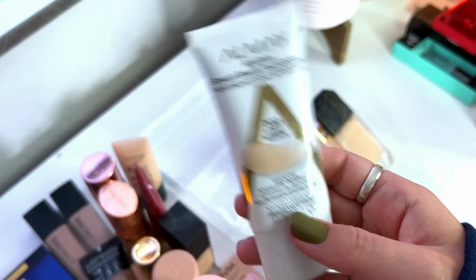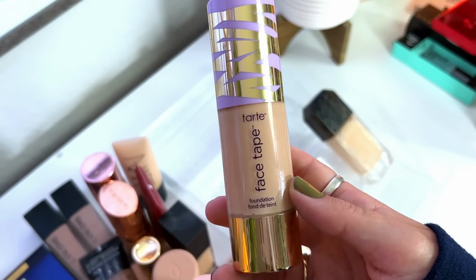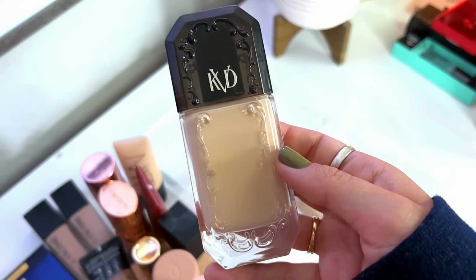It doesn't get enough love. I actually really like this foundation. I felt like it is full coverage. It works beautifully on my face, so we're going to keep playing with this one. All right, guys. So next we did the KVD Good Apple Serum Foundation. I actually really do like this foundation. I think it looks beautiful on the skin. I still enjoy playing with this, so we're going to keep this one.